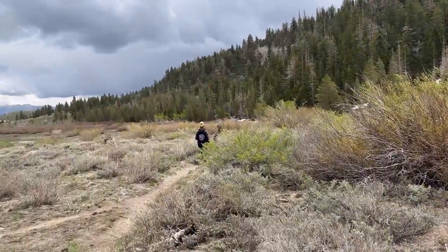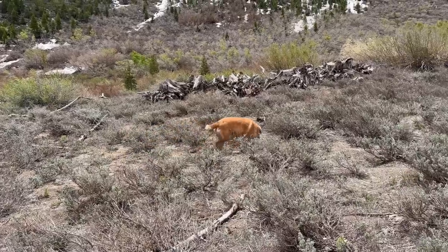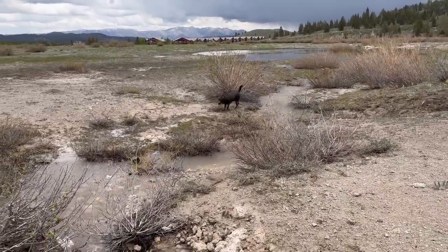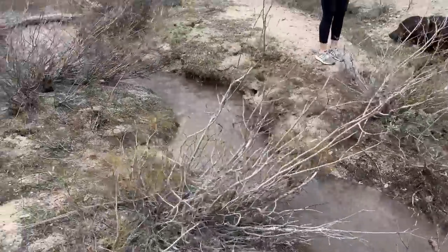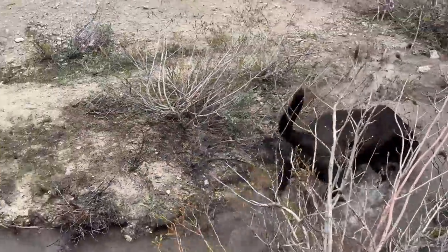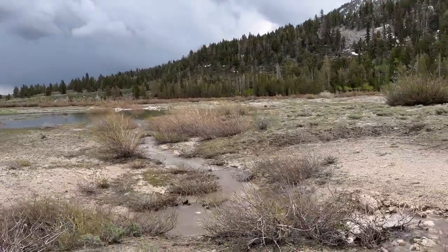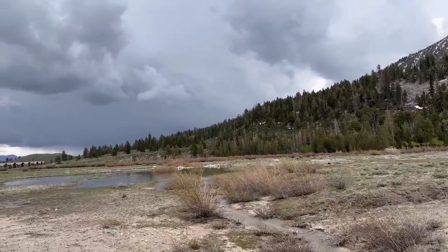Dogs are just having a blast. They needed to burn off some energy. Sadie's been getting cabin fever. They're loving the water. That was soft. It was soft? Oh. What are you doing, bud? Where's your sister at? Sadie, let's go. Where'd she go? Oh, there she is. She's all the way down in the water down there. Okay. She has a little pond down there too.